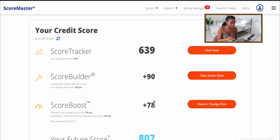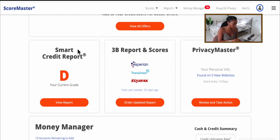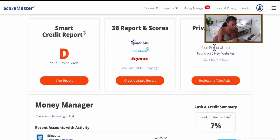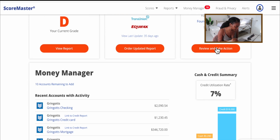So let's go ahead and look at this thing overall. If you scroll down here, it tells you your smart credit card report grade, right? It has how other credit bureaus see your credit score, and then also the privacy master helps to make sure that you're not having your information on fraudulent websites and things like that, and you can actually remove those things with one click. I honestly love this tool. I've never seen anything like it before.